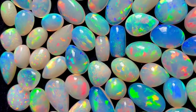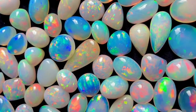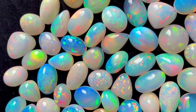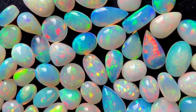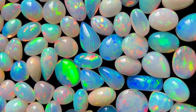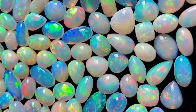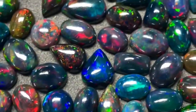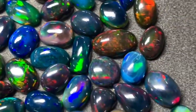5 amazing facts about opal. Opal is October's birthstone, as well as the gemstone for the 14th anniversary. Opal ranks as a 5.5 to 6.5 on the Mohs scale. Opal originates in the ground as the result of seasonal rain. Opals are generally classified into 2 broad categories: precious and common.